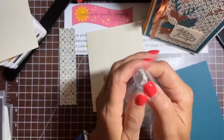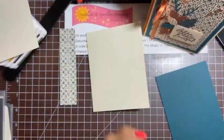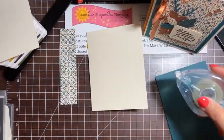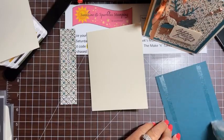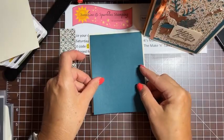Okay, hold on. I need to get this cap off. Hold on. I know it's bad to use your teeth, but you got to do what you got to do. Okay, perfect. All right, so we can go ahead and put this layer on.